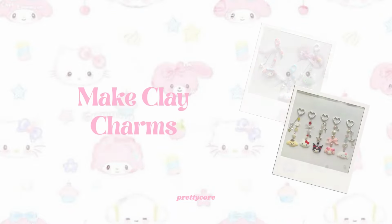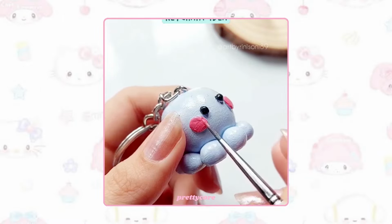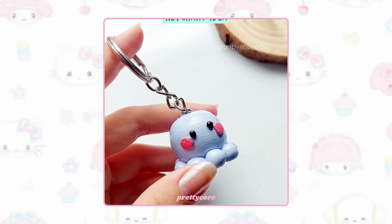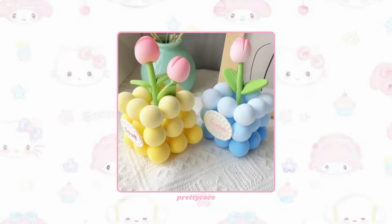Make clay charms. Use air-dry clay to create mini hearts, flowers, or fruit charms. Paint them once they're dry and turn them into keychains, earrings, or tiny decor. It's hands-on and fun, like playing with soft dough, and the results are always adorable.